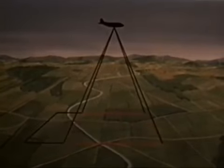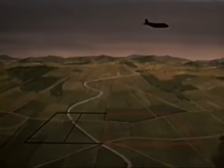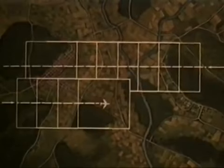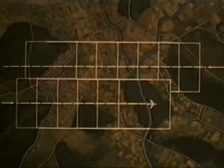The plane makes a number of runs over the area following a carefully planned course. The camera shutter is timed so the resulting pictures will overlap one another. This is very important to the mapmaking process.